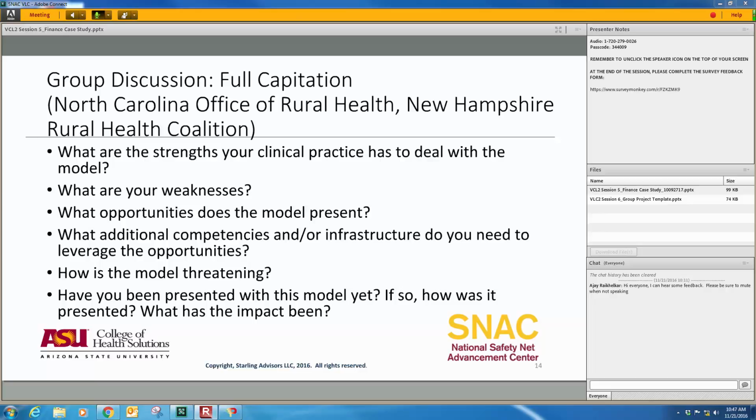And then the next discussion is around full capitation. And we've got North Carolina and New Hampshire, hopefully, on the line to help talk about this. Does somebody want to go first?